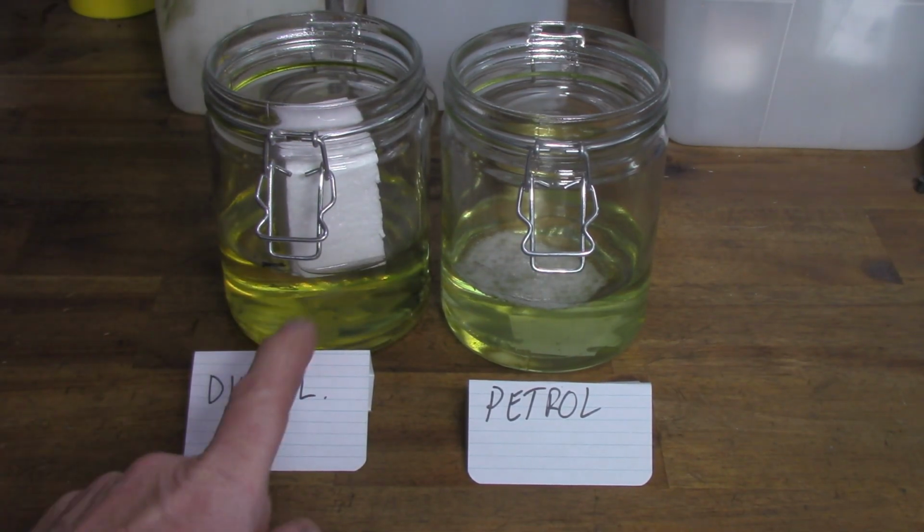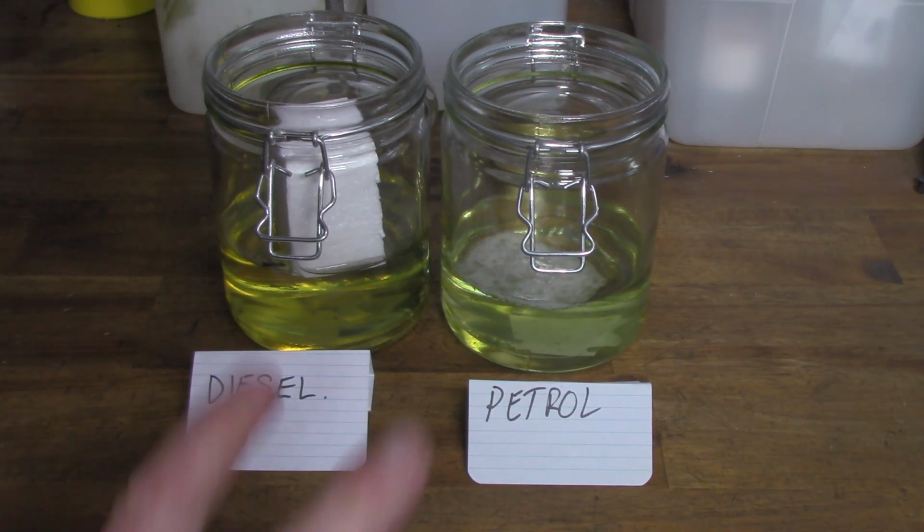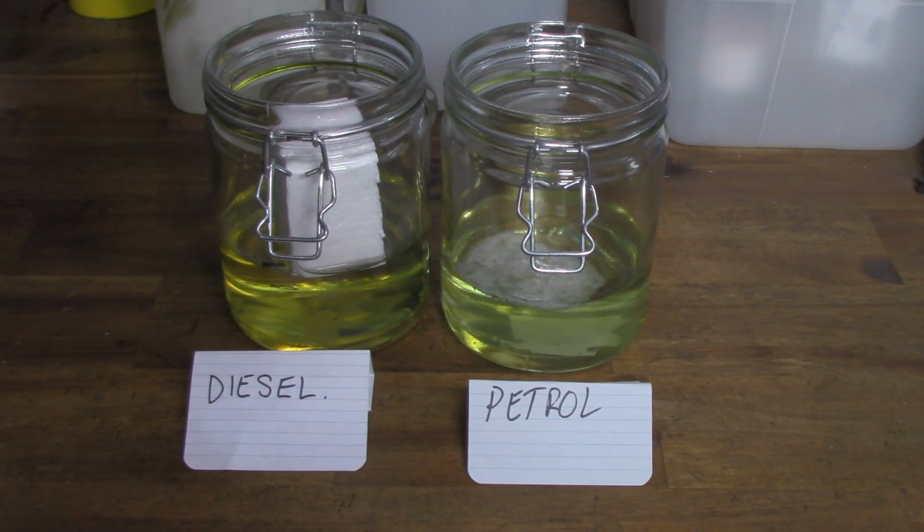So we'll give that some time and see if that makes any difference to our polystyrene block. Not that I'm suggesting that you stick a polystyrene block in with your fuel in the fuel tank just to see if it melts, but you could pour out a sample and do this experiment to see if they've accidentally put the petrol in with the diesel.